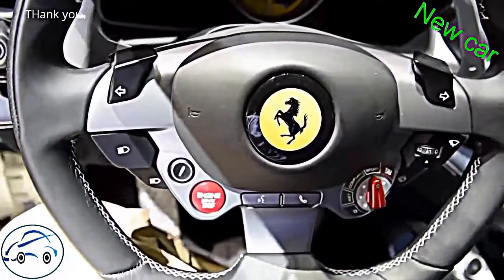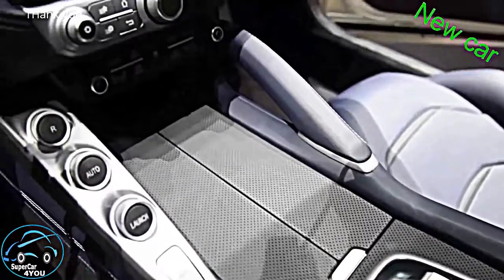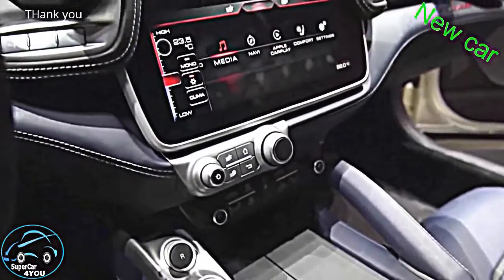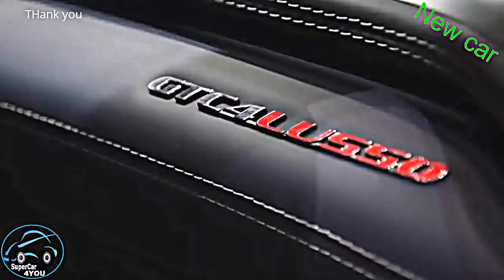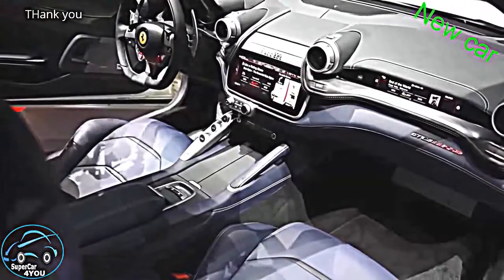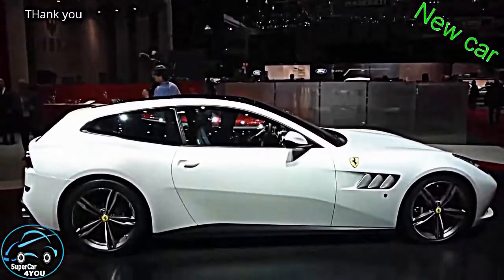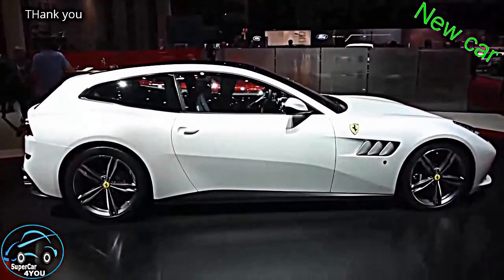The hatch does the sprint to 62 miles an hour in 3.4 seconds, and top speed is rated at 208 miles an hour. Besides the FF it replaces and the LaFerrari, this is the third Ferrari to use all-wheel drive. The Grand Tourer also uses rear-wheel steering, which makes it more agile at lower speeds while increasing stability and responsiveness at higher speeds.